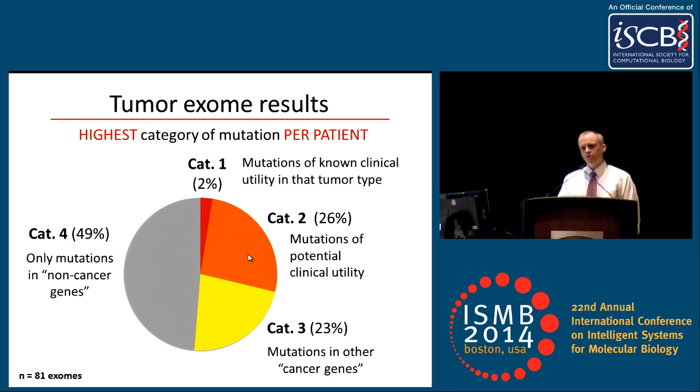There's about a quarter of them who have mutations that we think are potentially clinically relevant. There's another quarter that are in cancer genes, for example, some of the tumor suppressor genes that we really don't understand how to target at the moment. So this gives an idea for any of these individual tests what the yield might be.